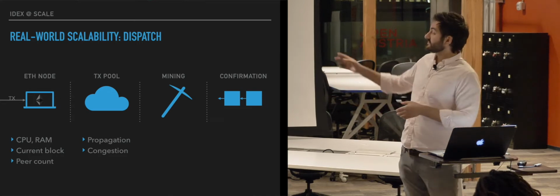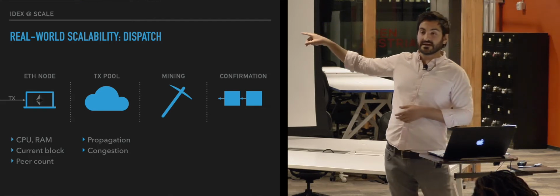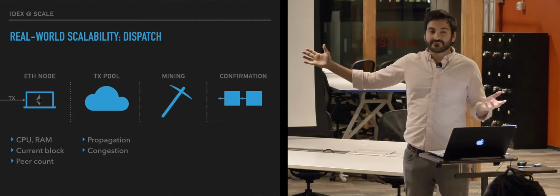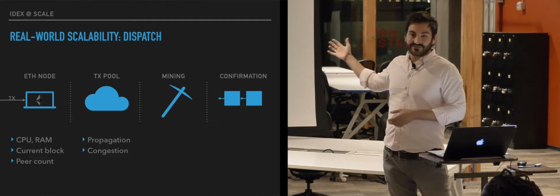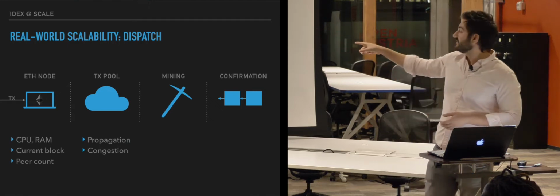So you can look, there's a little bit of inspection. If you're running your own nodes, you can get a little bit of data out of them to understand what's happening in their transaction pool. But that doesn't really matter, right? What you're worried about is what is happening in the rest of the network. We want our transactions to get to the miners, and that's what we really care about, right?